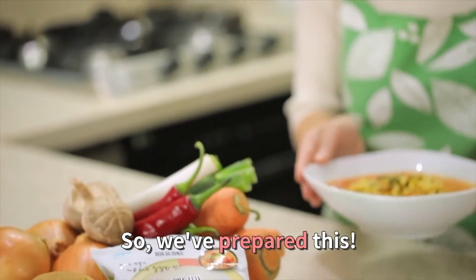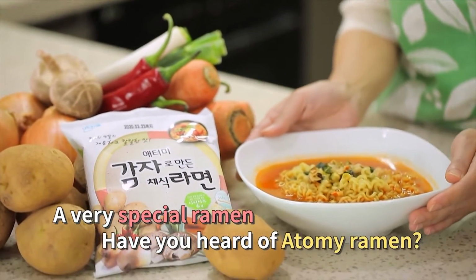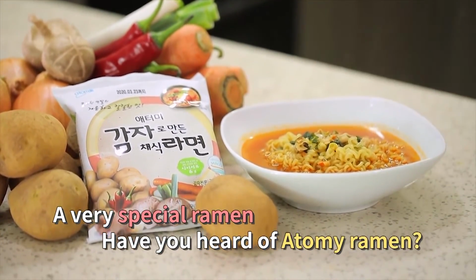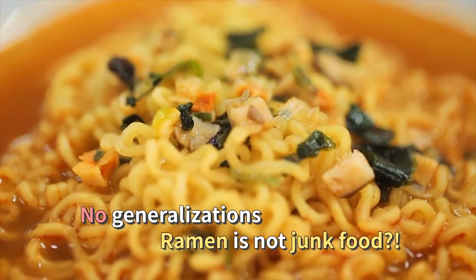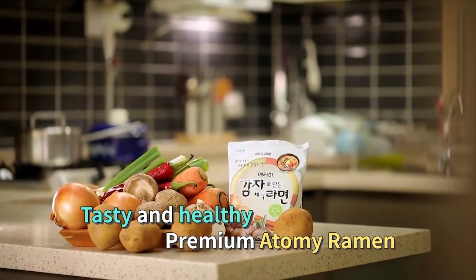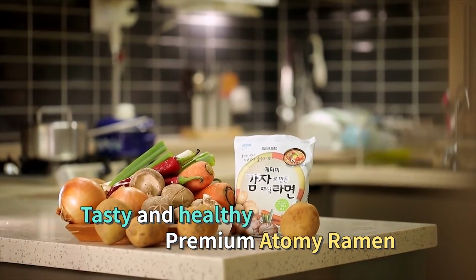이런 분들을 위해 준비했습니다. 애터미만의 특별한 라면을 아시나요? 라면이 정크푸드란 편견은 이제 그만! 맛도 좋고 건강에도 좋은 명품 라면, 애터미 라면을 만나봅니다.